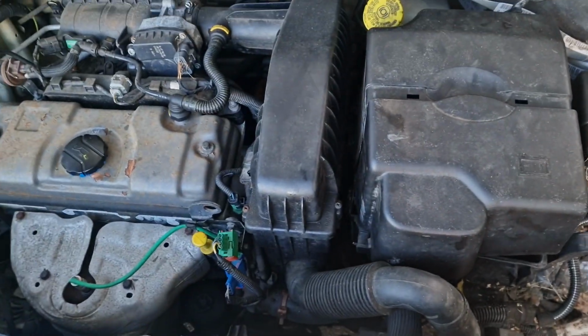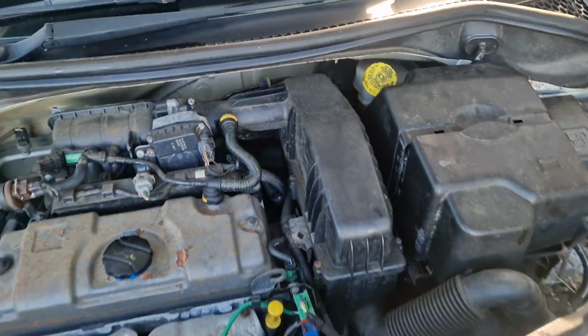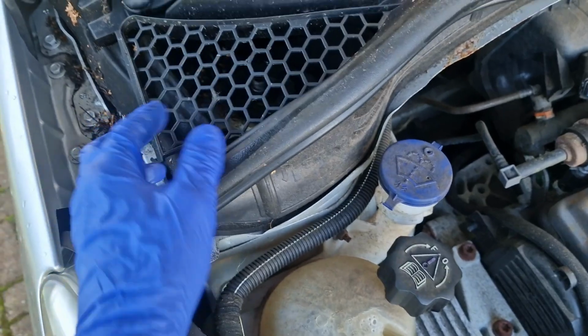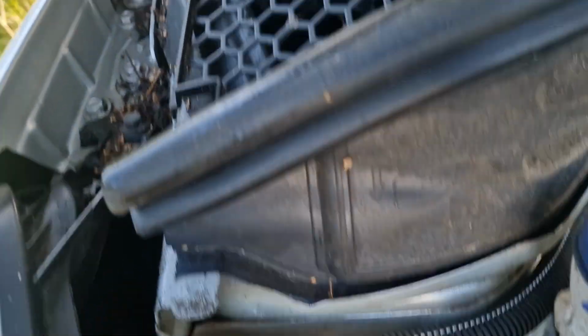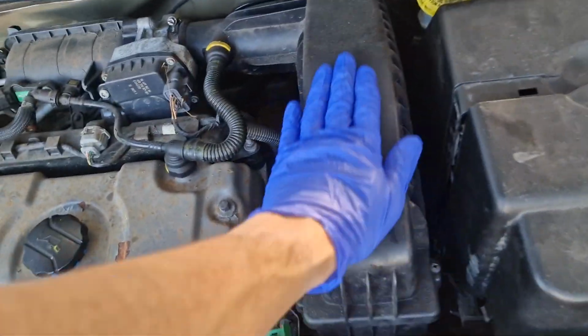So I think what I'll tackle first is gonna be the air filter, because I know where that is and I don't have any idea where the cabin filter is. Well, there's a thing on here which maybe, or maybe I'll just have to look it up. I got no idea, but I think it'll be the air filter first.